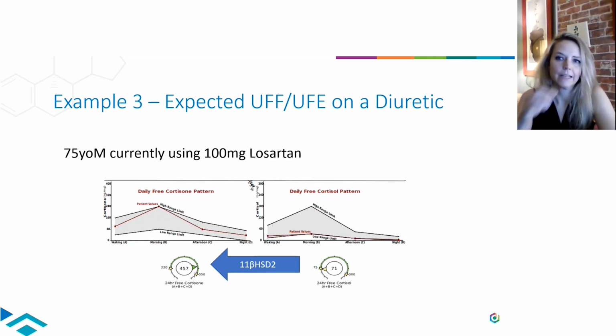Last one. This is a 75-year-old male patient. He's on 100 milligrams of losartan. That's the angiotensin receptor blocker. You can see him totally flatlined.